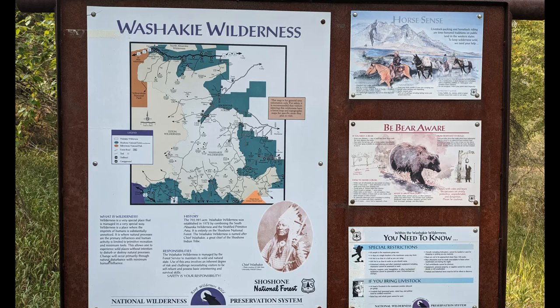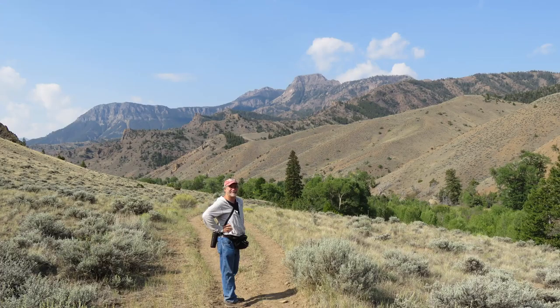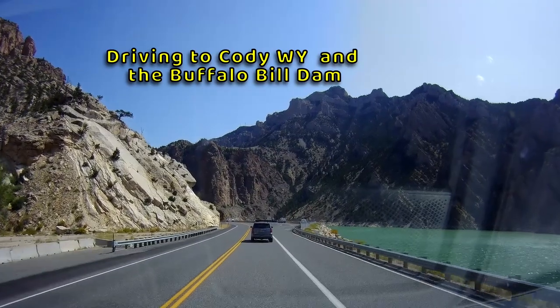Shoshone National Forest is over 2.4 million acres and is the oldest national forest in the United States. It contains 5 different wilderness areas and 3 different mountain ranges. We didn't see any grizzly bears, but we are 100% sure they live there. Most hikers we saw were open carrying bear protection.